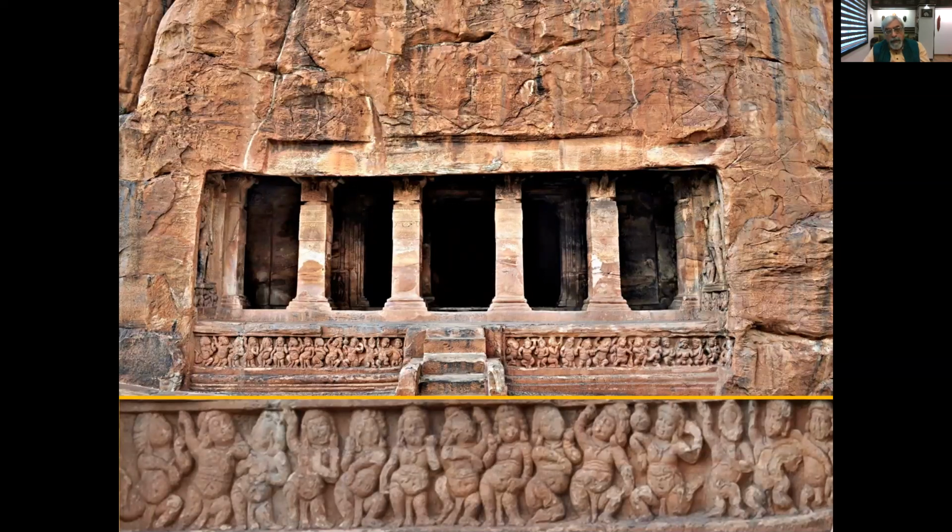Once you step out of the caves and look at the caves from outside, they look not very significant. They look bare. But once you step in, it is a whole new world of experience in which each and every wall, every pillar is exquisitely carved. It is not just that. Even the pedestal at the entry of the cave is sculpted in detail with Sivaganas.